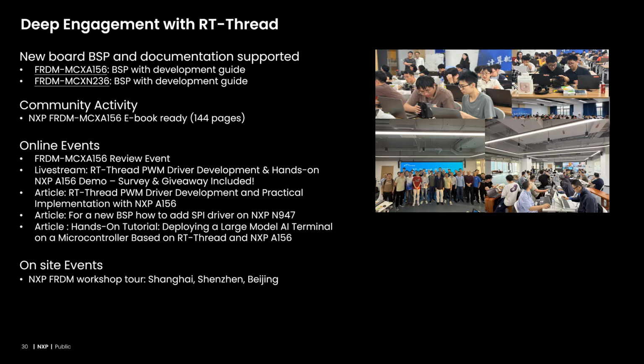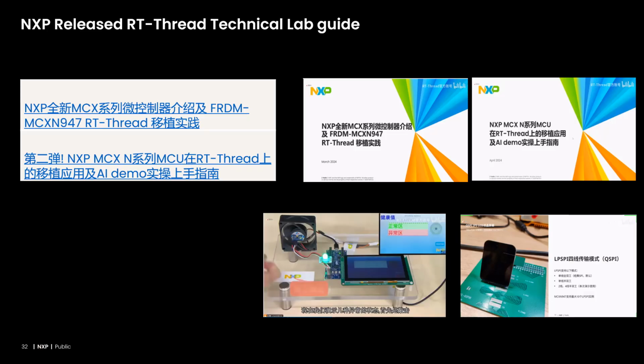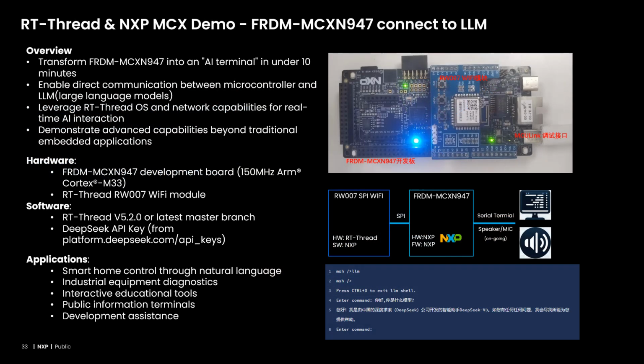Just in the past 2 months, NXP together with RT-Thread has delivered our MCX-A and Freedom Lab tour in the 3 major cities in China. In the community, we now see increasingly high-quality development content for MCX-N and MCX-A series. The number of articles is also likely to surge continuously. And on NXP's social media platform, we also delivered collaborative content with RT-Thread for developers who cannot make it to our on-site workshops.